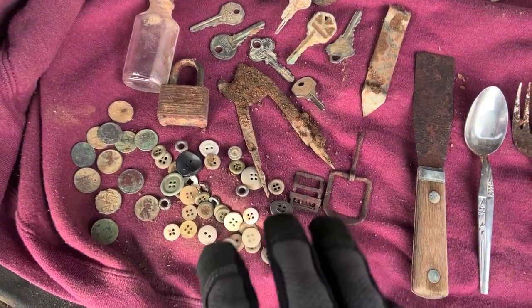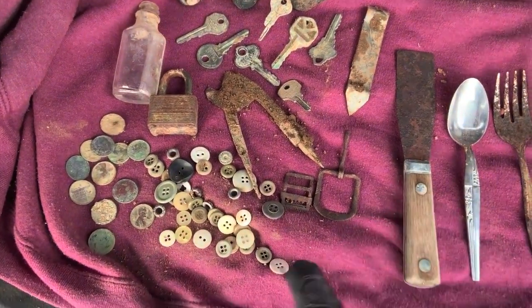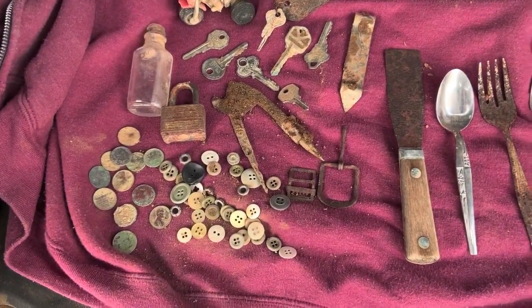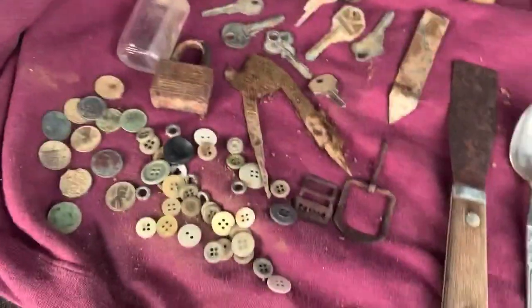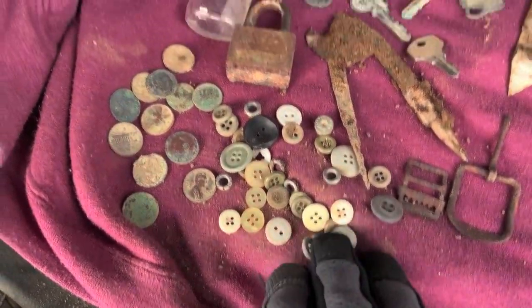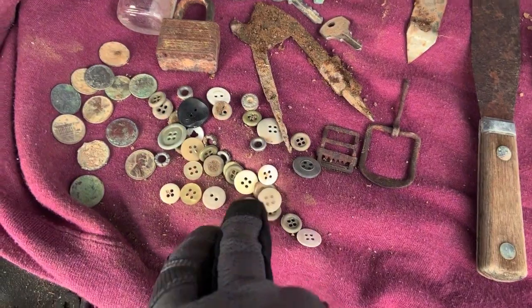But found a ton of buttons. All these buttons I find, these lightweight plastic buttons, you find those a lot around old mining areas because when it rains and the wind blows, those things are a lot lighter than rocks, so they tend to make their way to the surface. That's why I find them all the time. And a lot of them, when they're really old, they're all brittle, so if I put them in my pouch, they'll break apart. But these ones are mostly probably from the house that was here.